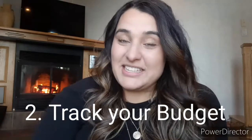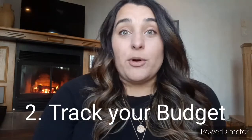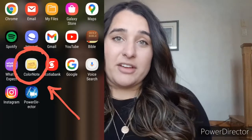Okay, tip number 2 is to track your budget. Now, I do this in a very simple way. I'm sure that there are fancy ways to do it. I'm hoping next year I can switch our budget to an Excel sheet or something fancier. But this year I just wrote it on paper and I'm just tracking our spending on my phone. So I just use the simple notepad app on my phone. So any kind of note-taking app would totally work for this, whatever your phone gives you.